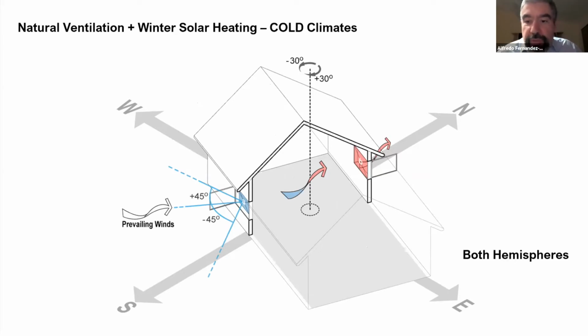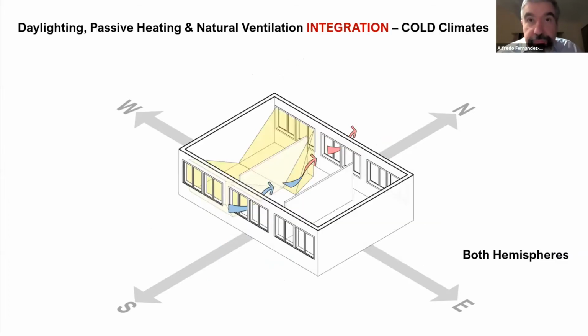The compromise between winter solar heating and natural ventilation may be obtained by rotating a building up to 30 degrees from the equator-facing orientation. Heating and cooling requirements need to be considered before making the final decision. And in spaces with a floor plan, partitions should be oriented perpendicular to the windows for better daylighting penetration, as well as to maintain adequate airflow during ventilation mode.